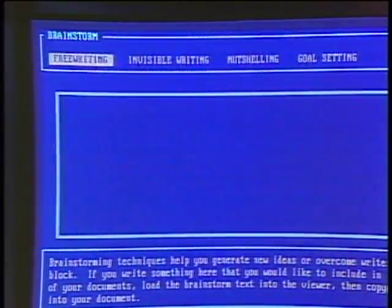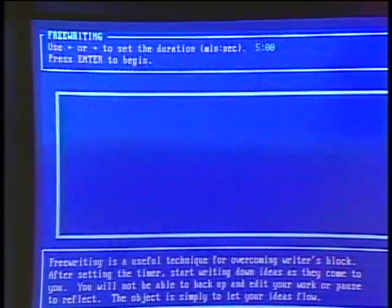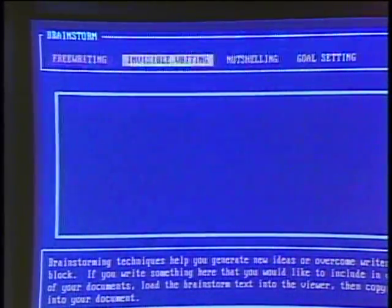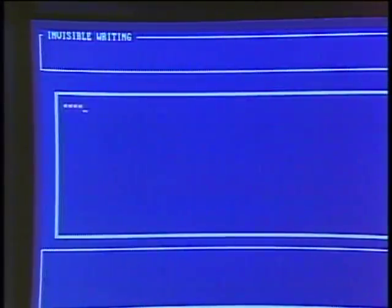These four techniques in the brainstormer help you get over writer's block. Free writing gives you a timer and forces you to just keep writing and won't let you back up or edit. Invisible writing is similar, except that you can't see what you're typing on the screen. And theoretically, this has been proven to help you write. It has. All of these techniques have been tested with writers and students.